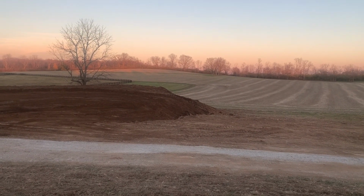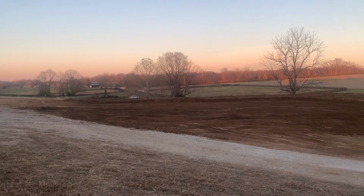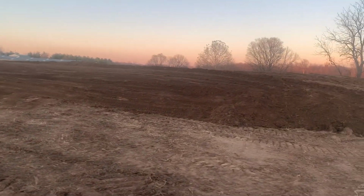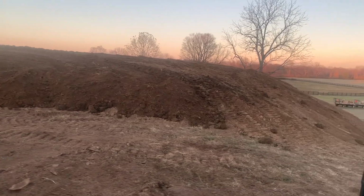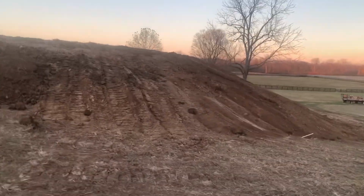Well, there's 100 loads of topsoil, good topsoil. Didn't look like much from on the upper side, but I will tell you, it's a pretty darn good pile of topsoil.